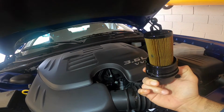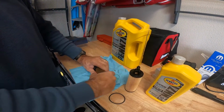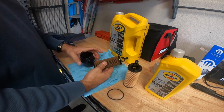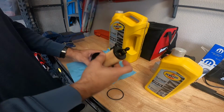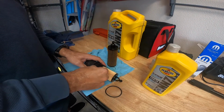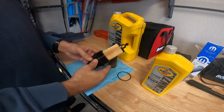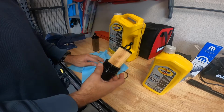All right, so let's change the filter. With the filter, not rocket science. You just pull it out like that. It is a bit dark, tarnished with the oil. No big deal. And I bought a new Mopar OEM filter, so we're gonna go with that. And again, out of an abundance of caution, I'm also gonna change the O-ring. Okay, new O-ring, new filter. Let's put this back in the engine.